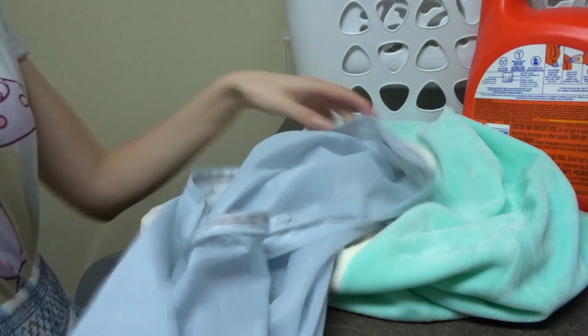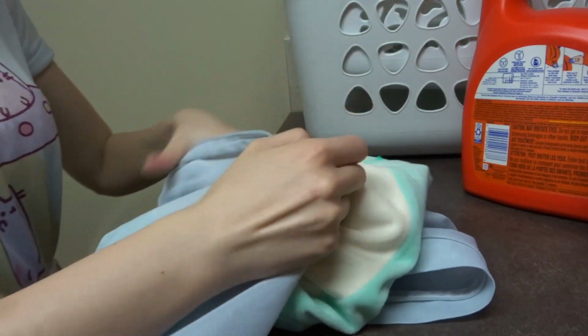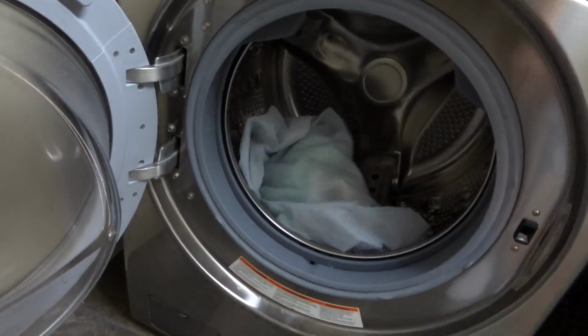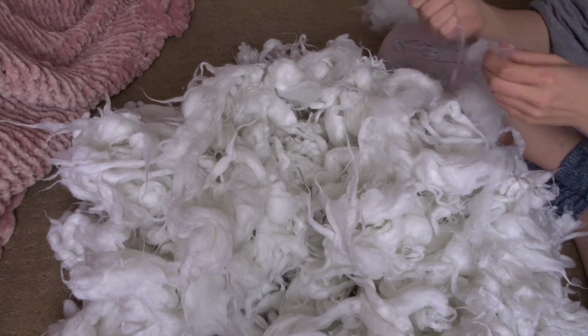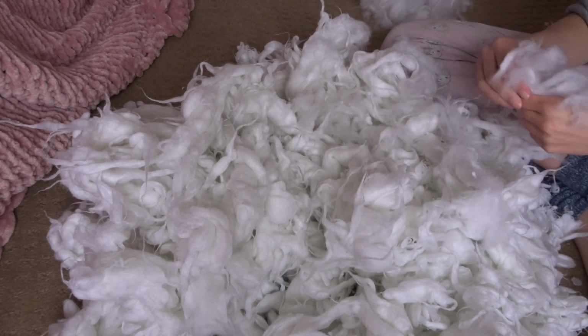Once you have all your stuffing out, you might want to give your Squishmallow shell a quick little bath. Not necessary, but you could if you wanted to while you're processing the stuffing. Once you have all of your stuffing out of your Squishmallow and into your bin or just on your floor, you're going to want to pick up the big clumps and pull them apart so that they're fluffy again.